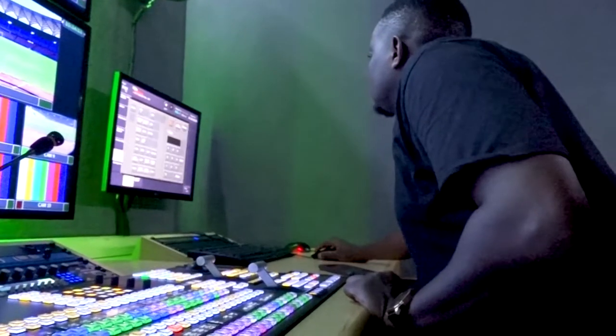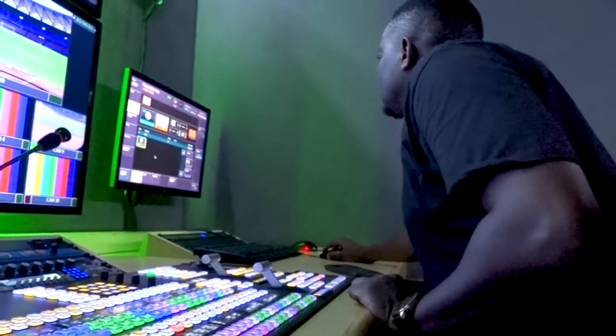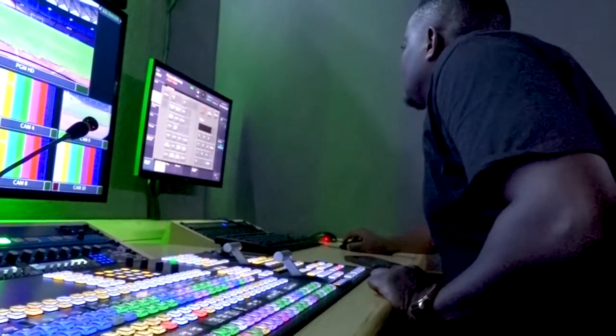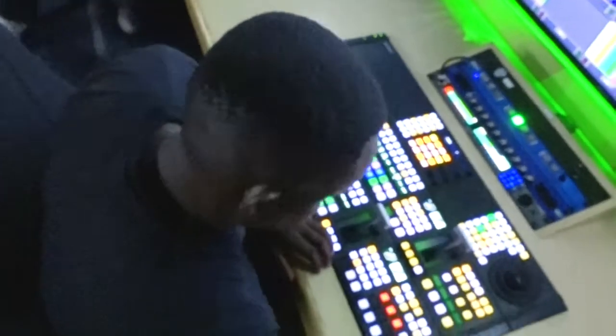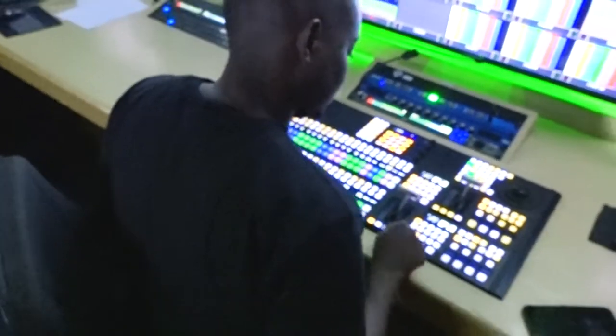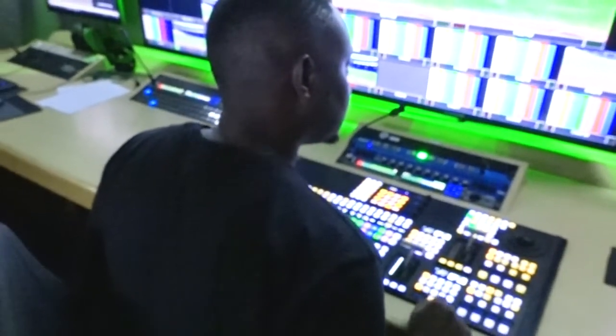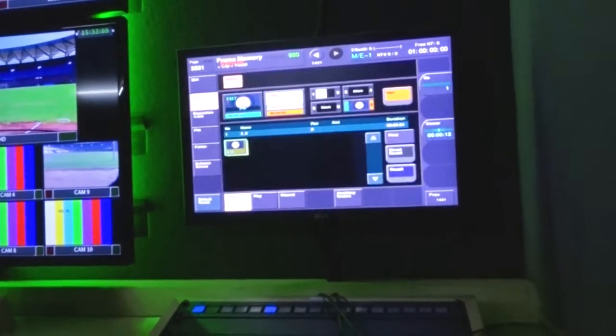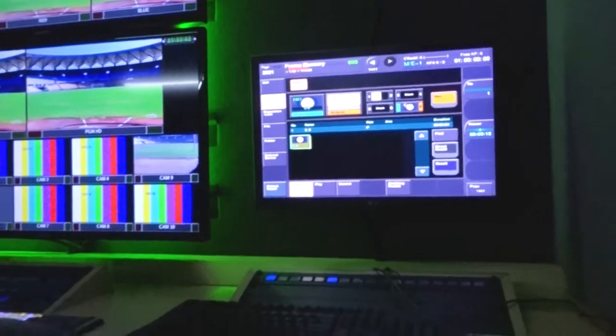So after that, I move to the switcher with the PCR, which is in the truck. I have to load the transition, the logo, and make sure that the switcher is working correctly and fine before the director and the producer start the show. So I program it, and I call the director, we test it, and we make sure that everything is in control.